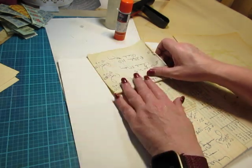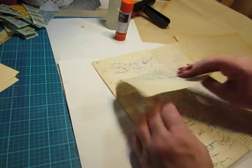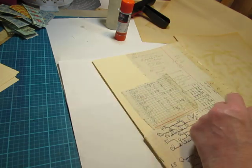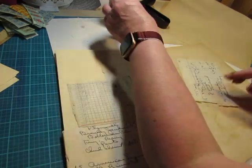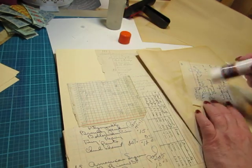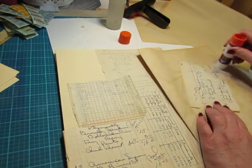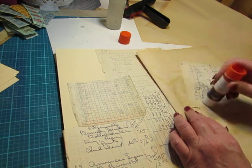This is the same, from the same book that's down here, but they will be cut into different pieces. I think 2 more pieces will do this. I hope you're hanging in there with me. I hope you're gluing or crafting with me.